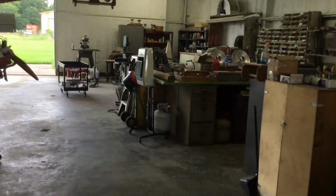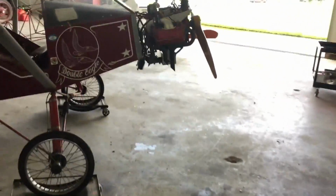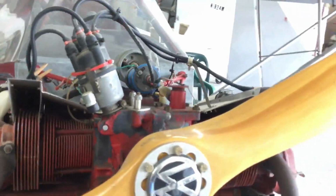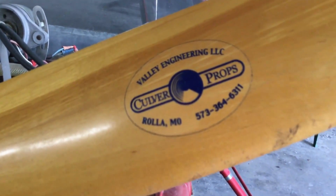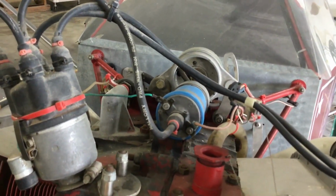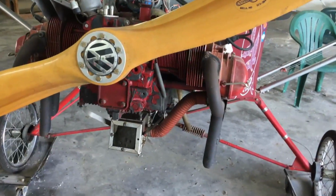I'll get on the light side of the airplane and show you more about it. This has a Clover propeller made in Rolla, Missouri by my little sweetheart girl. She made that when she was a little girl. Now she's a grown woman with a family. And this also has a Kubota tractor alternator on it. This is 1835. Pulls the Double Eagle very well. Does a good job.